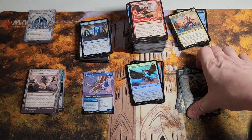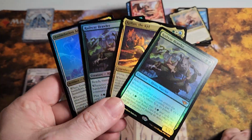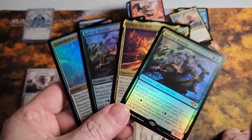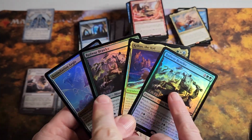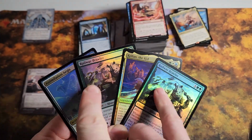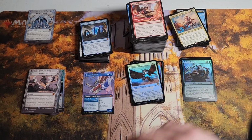Out of the case, we only got 4 foil mythics. Again, this seems to be the norm for the play boosters. If you open a case, you get about 4 mythics. We got a better variety this time. We got a double here, though, instead of a double here. These are actually worth some money, so that's kind of nice. But not any power mythics per se.